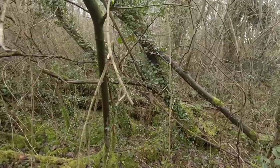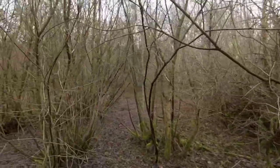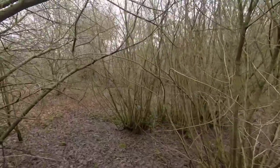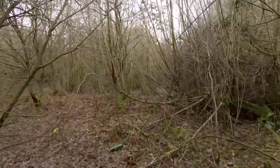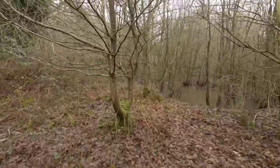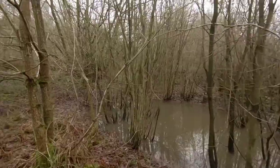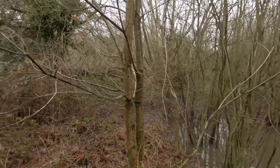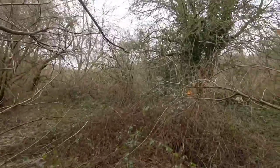So you can still just about make out the walls that I assume was from the pond or the reservoir or whatever was behind the dam. They're so hidden by undergrowth now. There's a lot of dismantled brickwork scattered around these woods. I assume it's from the forge.